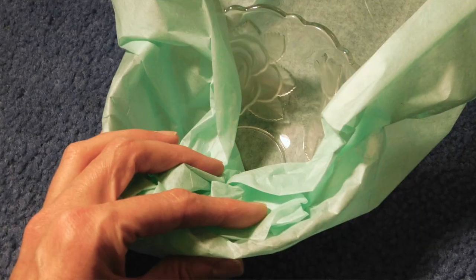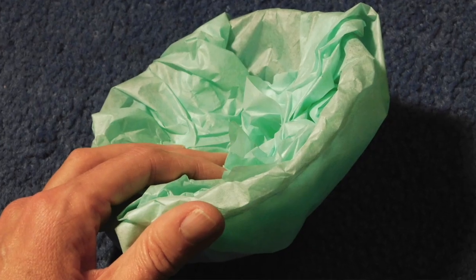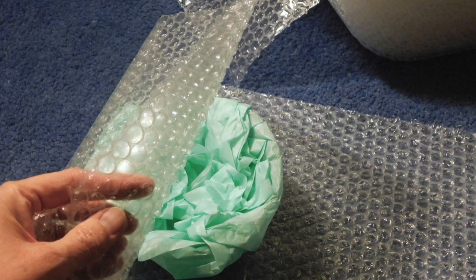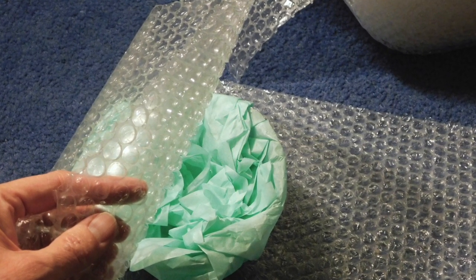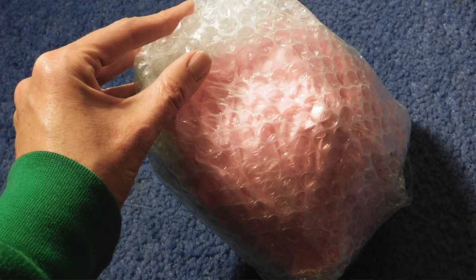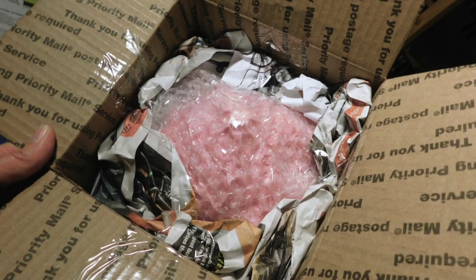I always wrap every product in tissue paper. This is for my Happy Gals Vintage shop, as an example. I wrap the item in tissue paper, then I wrap the item in bubble wrap. I then have it in a box that has enough of a cushion all the way around it. Almost all the products I sell in Happy Gals Vintage are pretty fragile. They're porcelain, they're china, they're glass.